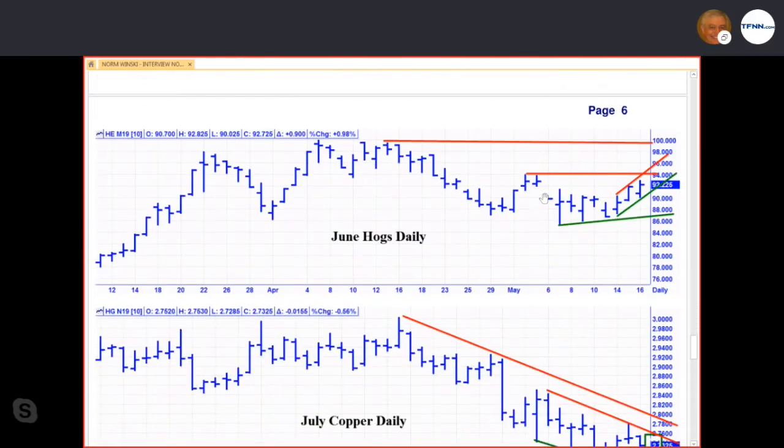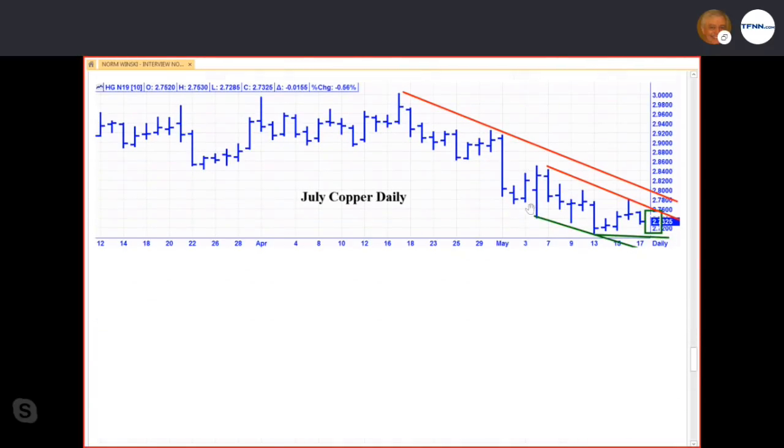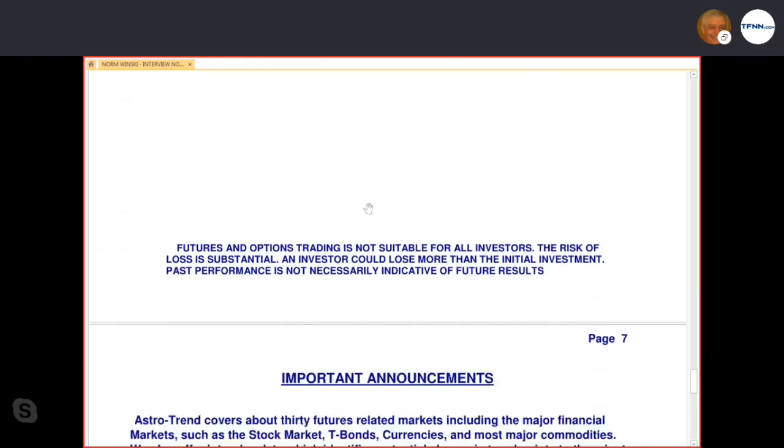And also we have the hogs doing something somewhat similar, but on a smaller scale. A little bit of a rally here into last night. If they hang up here toward the top of their channel, I'd be looking for some kind of short-term top for the hogs. And there's your copper. It's been kind of coming down. I'd like to see the copper pull back just a little bit into the weekend, and then you might be looking at a low for the copper.